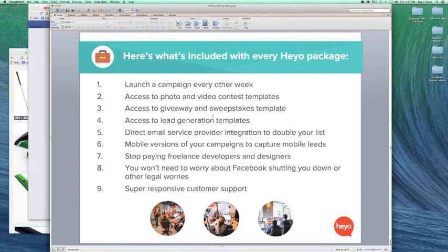You don't need to worry about Facebook shutting you down or other legal worries. We've paid our lawyers to make sure we comply with Facebook's terms of service, so you won't have to worry about that. And another great benefit is our super responsive customer support team. So I'm sure you've seen in the GoToWebinar questions today, those questions have been answered for you. If we haven't gotten to them yet, we'll make sure to answer them in the live Q&A here in a second.